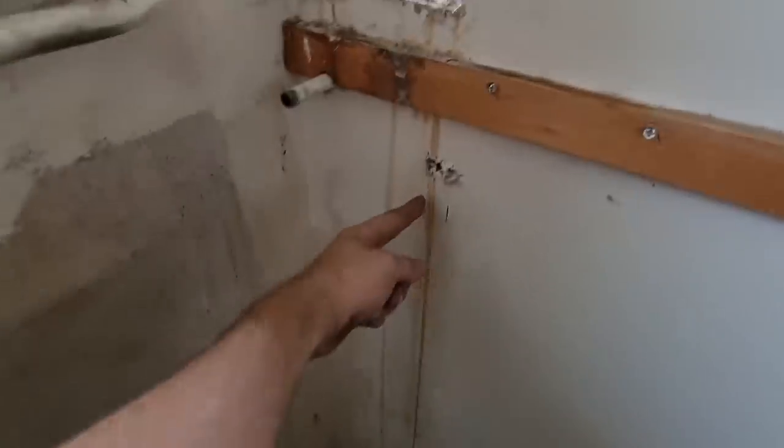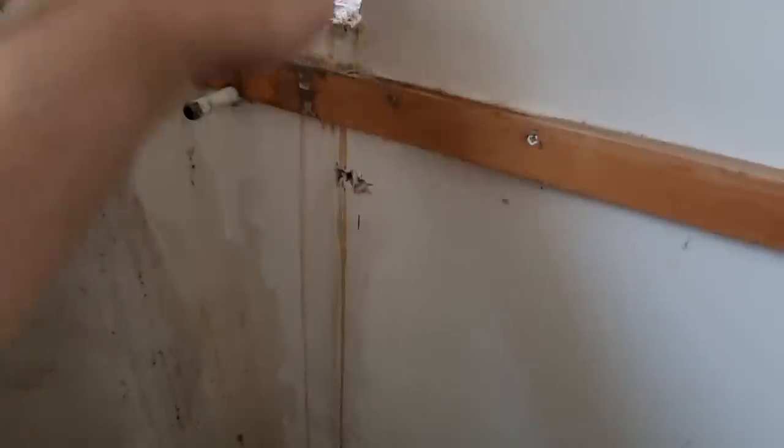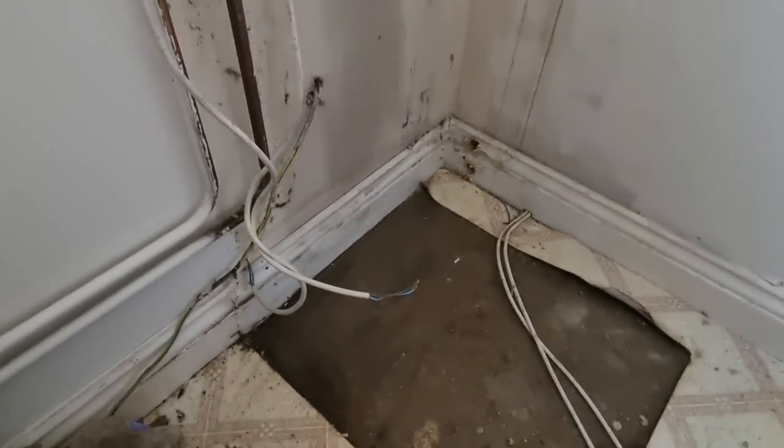I'll give these walls a good wipe down as well. Then we can get the boiler pushed back in. We can do the flue hole from outside in, so roughly there. I'll probably have to alter the position of this worktop to be lifted up a bit. But yeah, that's pretty much what we've done so far.